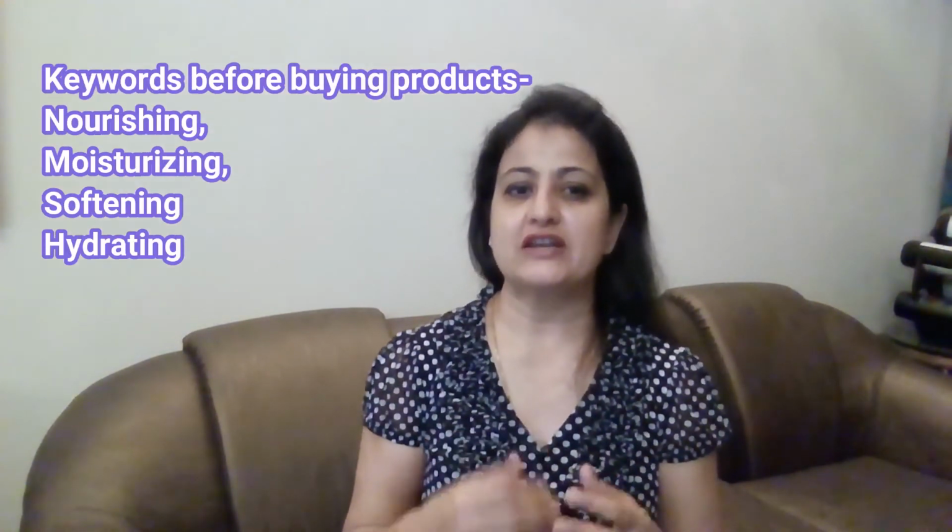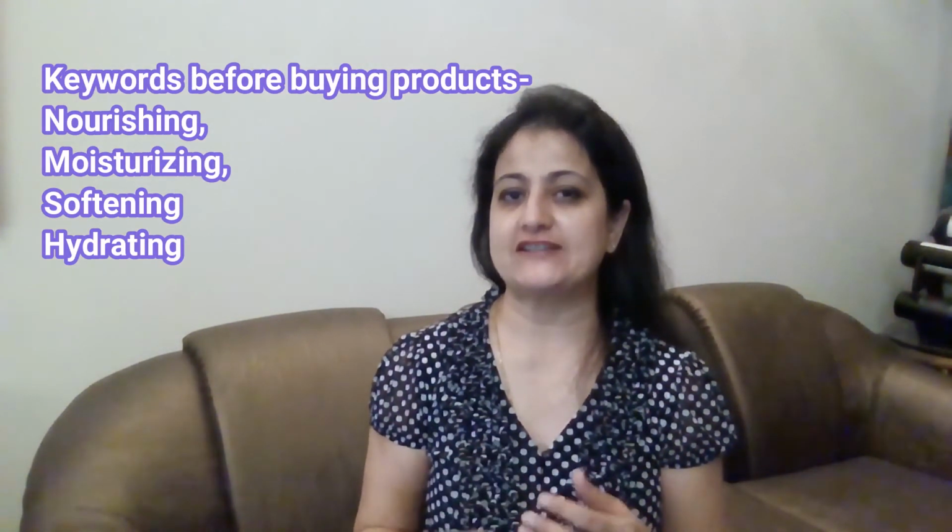When you're looking for cleansers and exfoliators for dry and dehydrated skin, look for products which are hydrating and moisturizing. Look for keywords like nourishing, moisturizing, hydrating, softening. Also, don't use harsh exfoliators which have sharp cylindrical granules, as they can over exfoliate your skin and also scratch your skin, making your skin even more dry, sensitive, and inflamed.